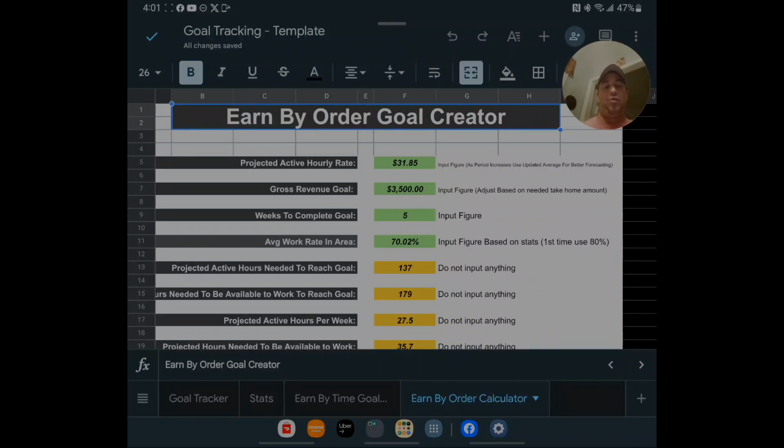Eventually you're going to be putting in data that's going to reflect your averages, so that you can start to formulate a plan and understand what you need to plan around. And if you're doing this as a full-time gig, it's going to give you a great idea of exactly how much time you need to allocate towards your gig work on a monthly basis.